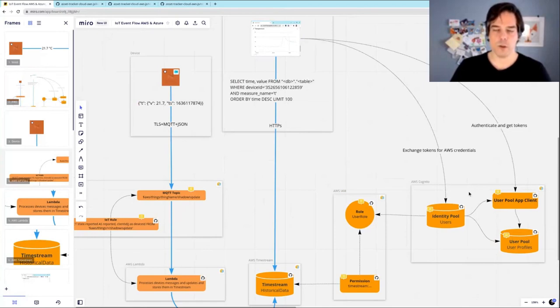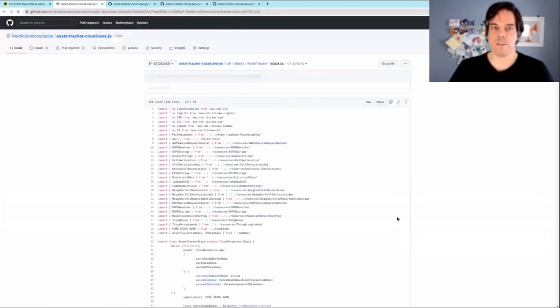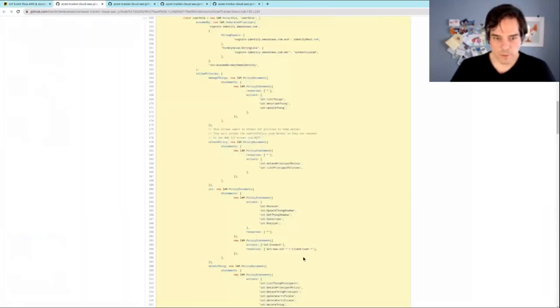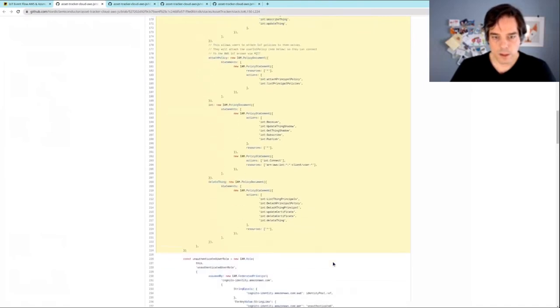So using AWS Cognito, which is arguably one of the most complex services on AWS, I need to configure a way for users to authenticate using username and password or OAuth. And this will provide the logged in user with credentials for a role. And I think this is the most interesting part. In this role, I say, if a user is logged in using the identity pool that I've configured, then assign them these permissions. And we will have the TimeStream permission, which I think is at some other place.